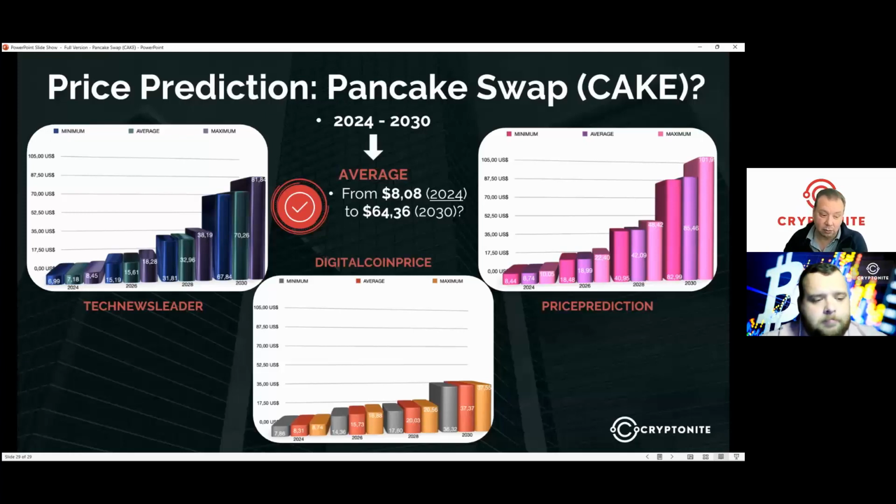Yeah, so once again, looking at a few different ones and looking at what we think potentially PancakeSwap can go by next year. It could potentially reach about $8. So we're like at 3.57 right now. So that's already a pretty nice return. But then by 2026, we could reach around 18. By 2028, we would be along the lines of going back to the all-time high, getting closer to 40. And then by 2030, we could get anywhere between 65 and almost 80, maybe as high as $100, depending on how popular they will get.